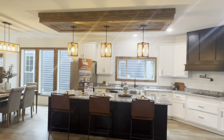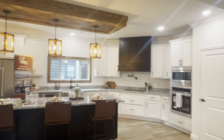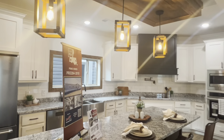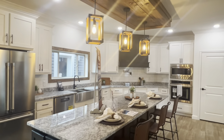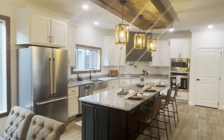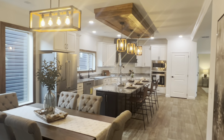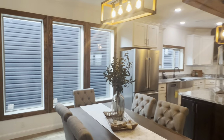Right here is your kitchen. This kitchen comes with stainless steel appliances throughout. Tons of cabinet space. You've got some seating there at the kitchen island. You've got plenty of space over here as well, right off the kitchen, for a dining room table. Look at all the seating here.